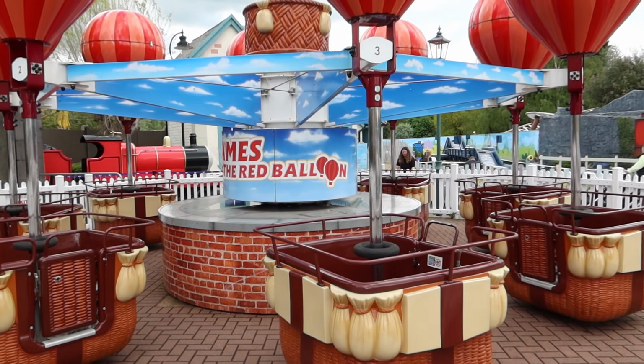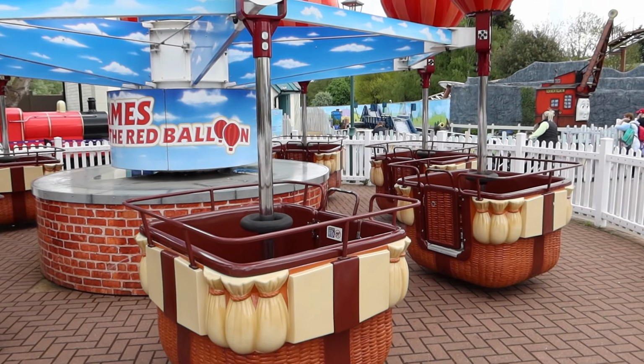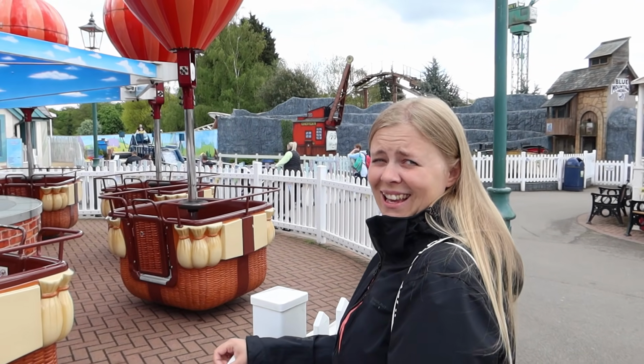Until this year, this was actually the newest ride here in Thomasland. With this attraction, you sit in the balloons and literally you've got that wheel in the middle, you can spin that round, and this can get very intense with the spinning on here, can't it? I can't sit in there with Sean, he spins it too fast. I don't know what you're going on about, Charlotte.